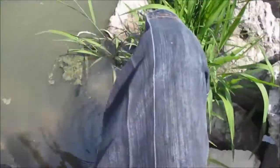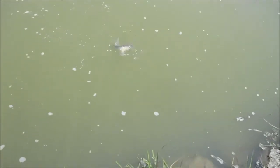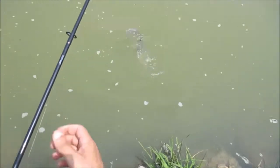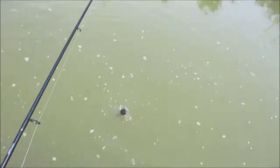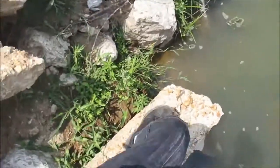All right, guys, finally got what I came for. At least somewhat. And this is on a little gold Aberdeen hook. Perfect eating size channel cat. Oh my. Yeah. Now that's one of the things we came for.